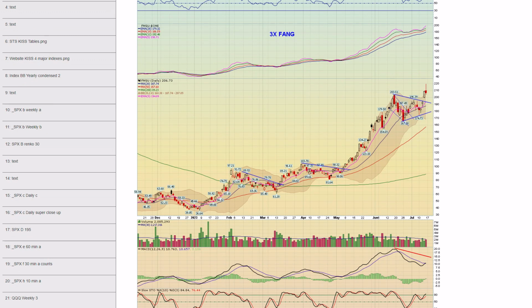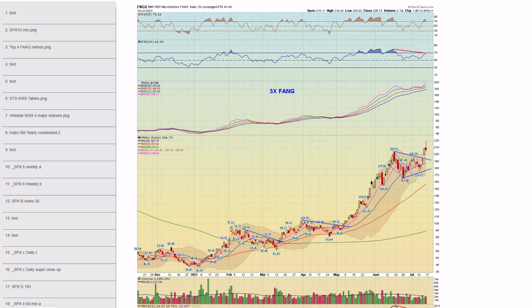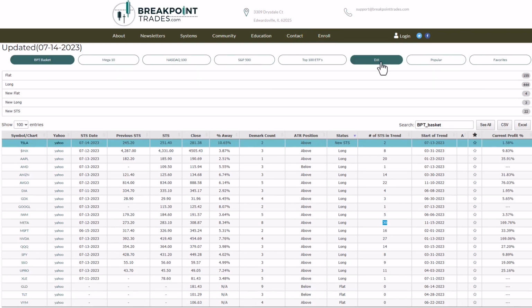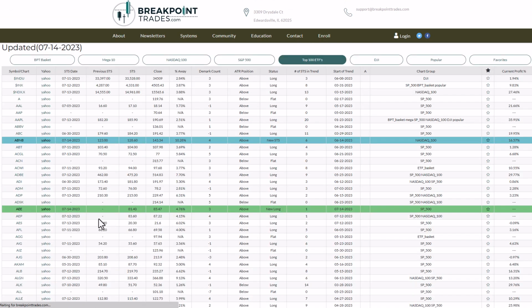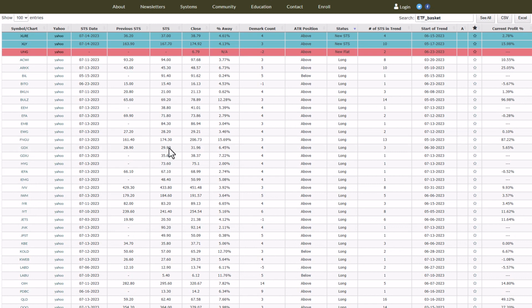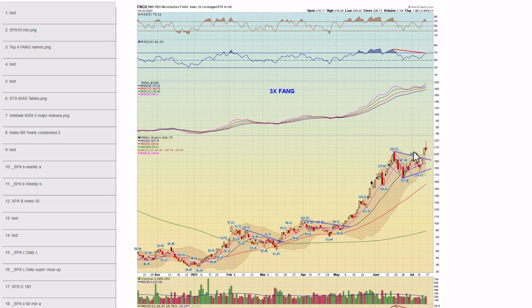And by the way, the KISS system for that, let's just take a quick look at that. The ETFs. FNGU, the system went long on May 10th. The KISS system would be up 87% on this ETF. The KISS system would have gone long basically back here in early May. Pretty damn good entry, pretty good profits.